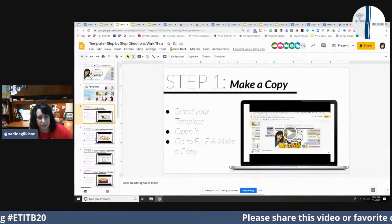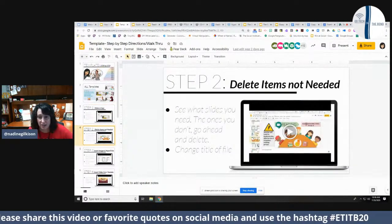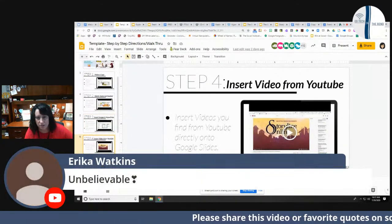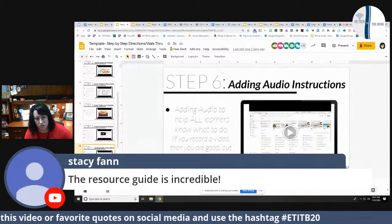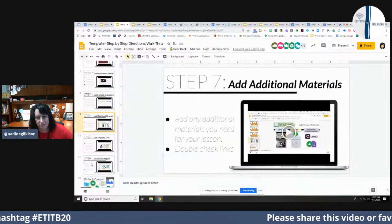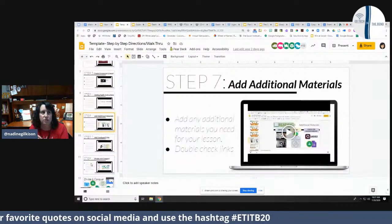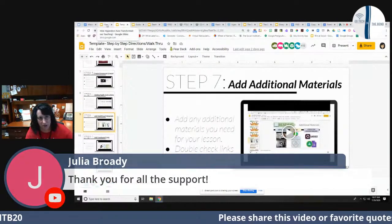So with this, I literally go through step by step, like make a copy, delete items you don't need. And I've got a video of me guiding them through every step of the way. How do you insert images and hyperlinks? How do you insert a video? I need every teacher to know all of this information. None of this is easy for everybody to navigate, but I'm trying to take a difficult situation and simplify things for teachers as much as I can.